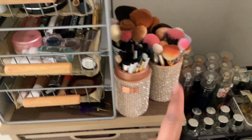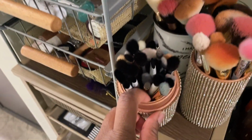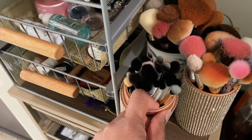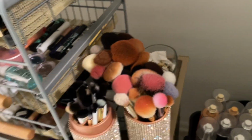Absolutely lovely. That's where I keep my brushes. I do have to wash the ones that I was using. And what I've been doing with my brushes is for my eye brushes, I've been spot cleaning them with the Cinema Secrets brush cleaner. I like doing that. And then my smaller brushes I'll spot clean. But my face brushes I'm going to actually deep clean.